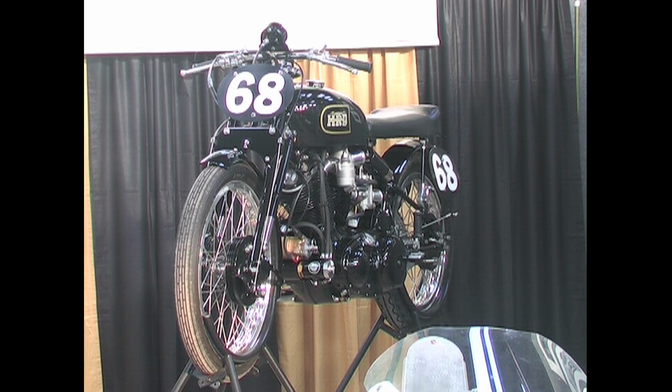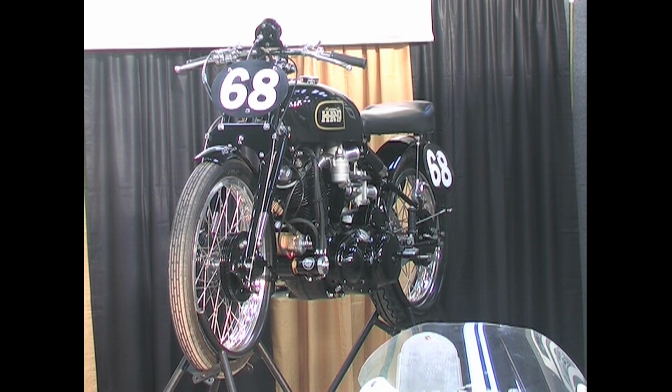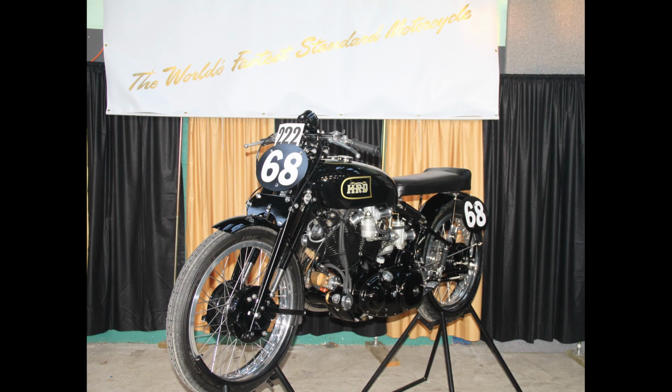And this is Bill Bewley's recreation of the Vincent Black Lightning. He bought an engine which had been sold by Vincent's for installation in a car, in a Cooper car. But he's reinstalled it, with Mick Rocco's help on the Isle of Man, in this frame and created this wonderful machine.